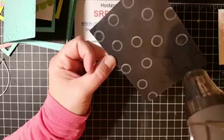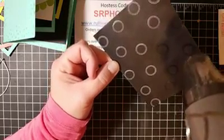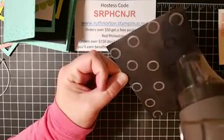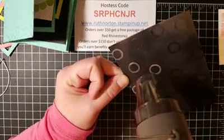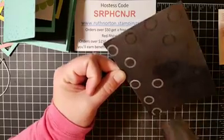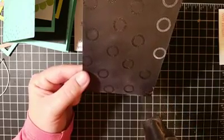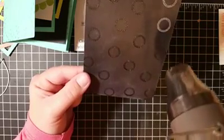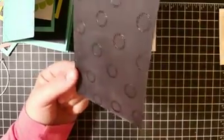This goes really quick, and it'll keep going faster and faster the hotter the heat tool gets. So it goes really fast. There we go. I'm just going to turn it so I don't burn my fingers. When you're embossing, you really have to use a heat tool. A hair dryer or any other tool just won't get hot enough. You really have to use a tool made for embossing.